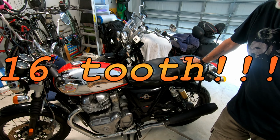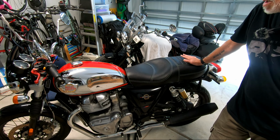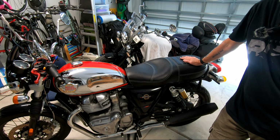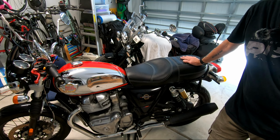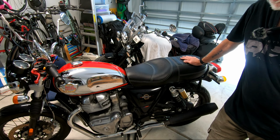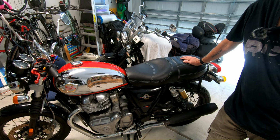And man, I just have this sucker dialed in. I have it dialed in so well. It just fits me. It's comfortable. It's fast enough. It handles. I don't know how you beat it. I really don't.